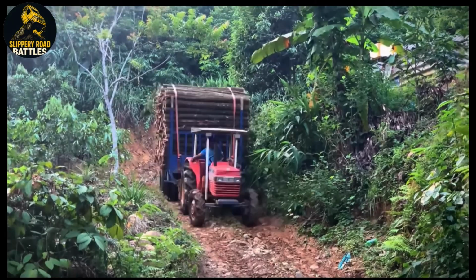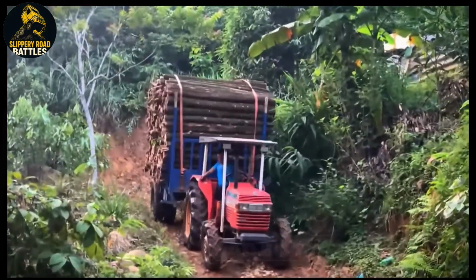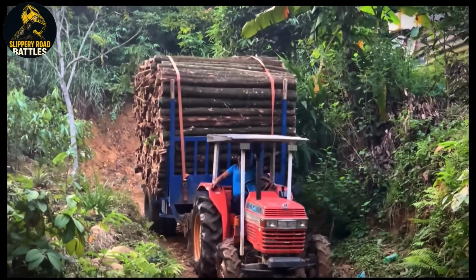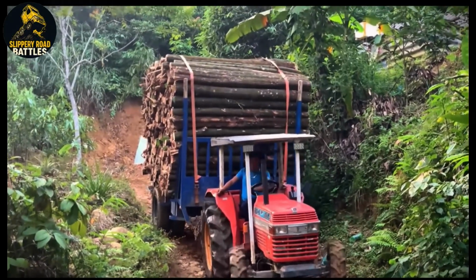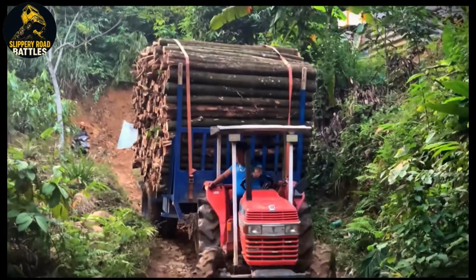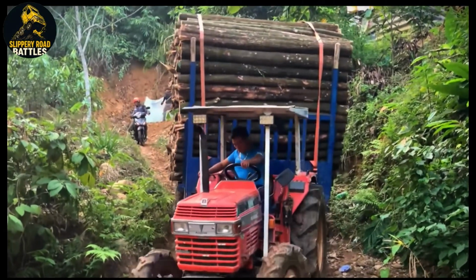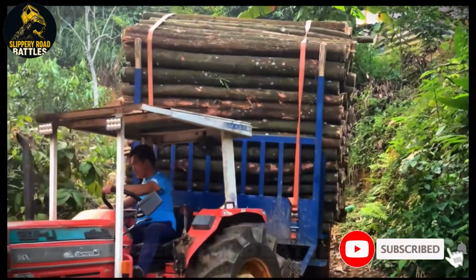Do you see how incredibly effective it is? Compact, powerful, and agile. This tractor powers through rough, muddy terrain without a second thought. I bet even the Japanese engineers who designed it never imagined that it could haul logs this efficiently. A truly surprising and absolutely impressive innovation.